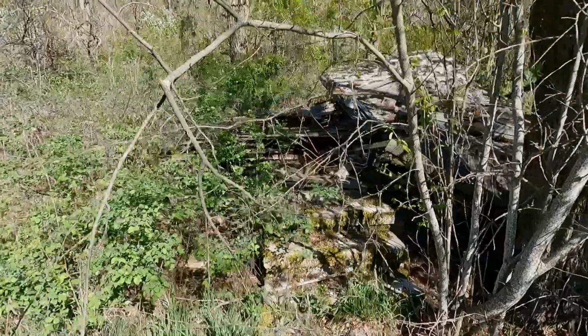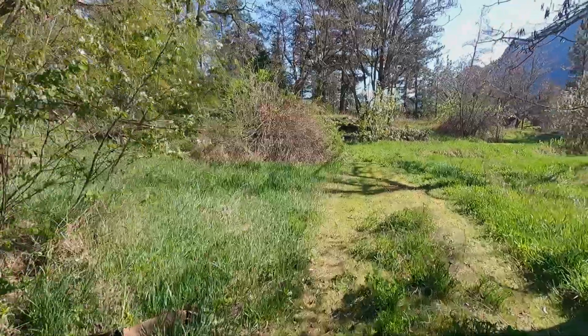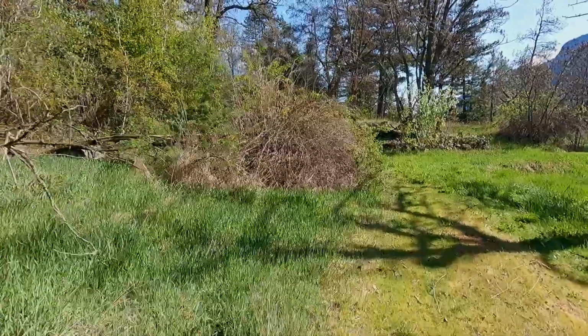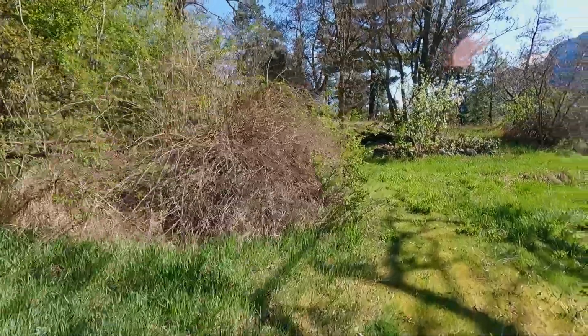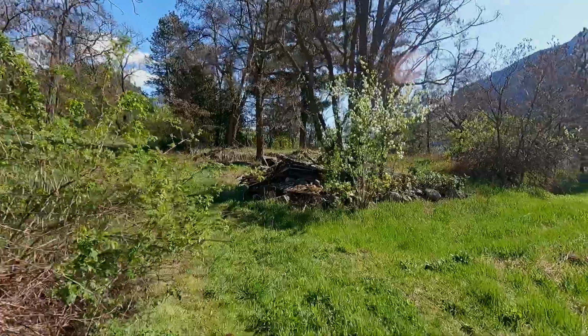Staircase. Wow, it almost looks like an earthquake came through here. I mean, we don't really have those kind of earthquakes here in BC, but these buildings are just rubble.